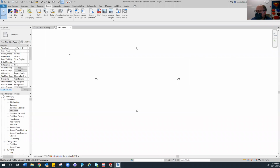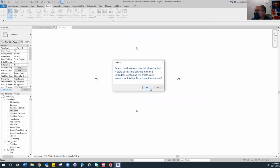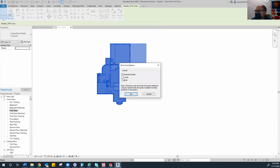Try zooming in and out. If you select it, you should have at the top, it should say something like bind. So you want to bind it and then you select again and you ungroup it. Let me see if I can make that happen. Try zooming out because it might be all, there it is. Okay, so this is what yours is like. This is your plan. So you select it and you want to bind the link. At the top, right by where it says add in, you should see bind. And then make sure you pick levels and grids. Just bind everything.